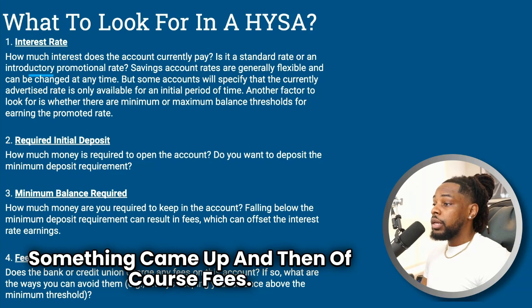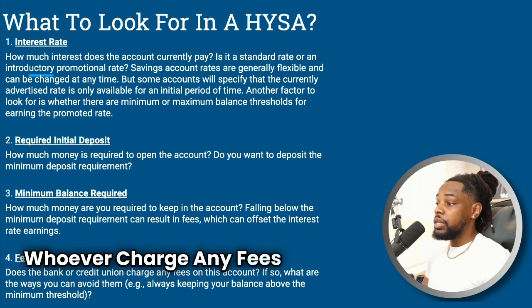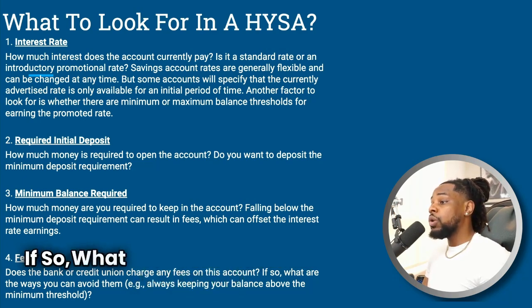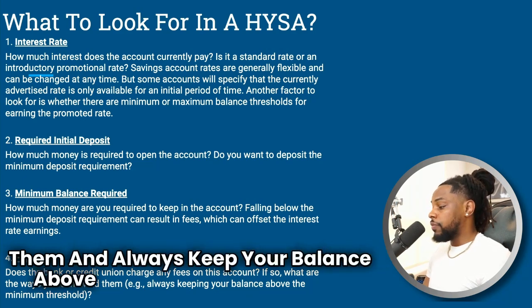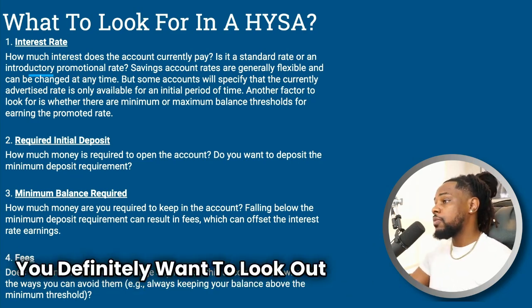And then of course, fees. Does the bank or credit union or whoever charge any fees on this account? If so, what are the ways that you can avoid them? And always keep your balance above the minimum threshold. These are all things that you definitely want to look out for.